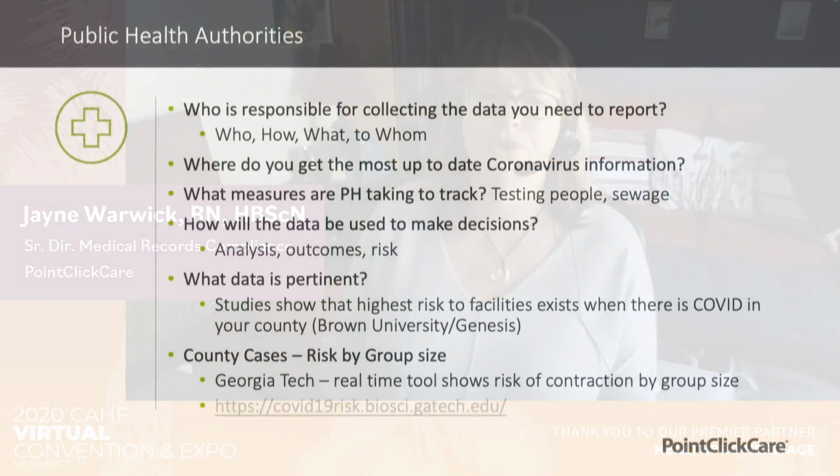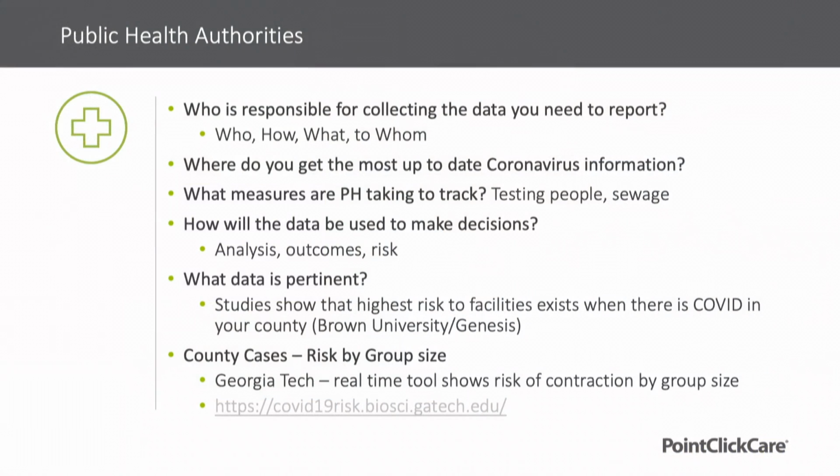Now, with public health authorities, we know that we've got a lot of data collection requirements coming, so you really need to determine who's going to be responsible for that data collection, how they're going to get that information, what they need to do with it, and who they need to send it to. And where do you also get the most up-to-date coronavirus information? So it's not just about the data you need to report, but what information do you need to stay as up-to-date as possible on what those trends and changes are?